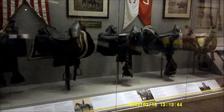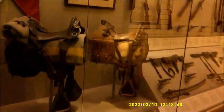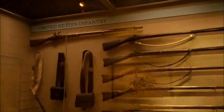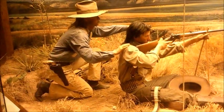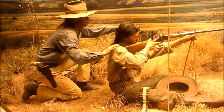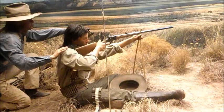United States Cavalry. And of course the infantry. Wow. This is hunting in the American West. We've got an individual trying to train another individual how to hunt.